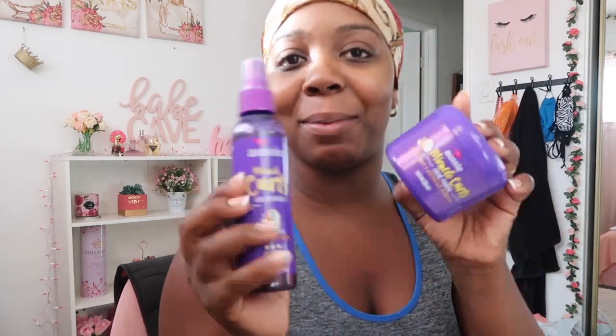But they had this at Target and I love this stuff for my hair. It made my curls look so good. Maybe I'll pop a picture in here for you guys to see. I don't know. I'm scared. This is new to me. I never wore my hair this length out before, so I'm trying to spruce it up and make it look cute.